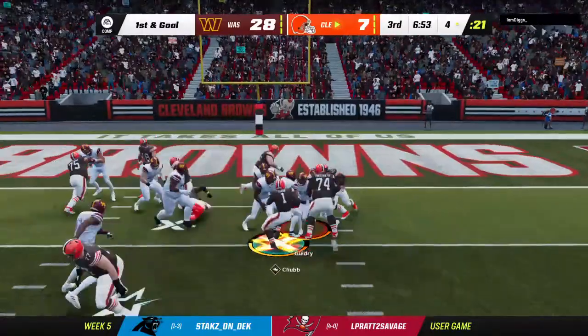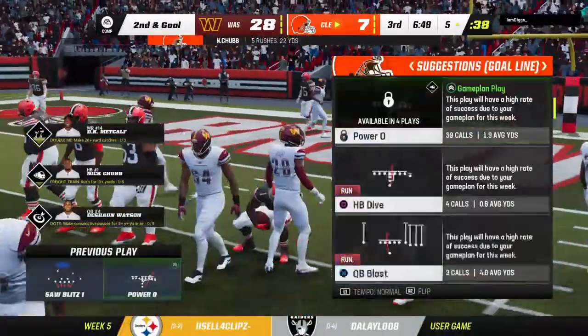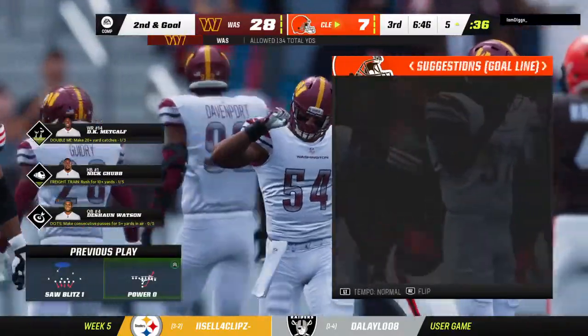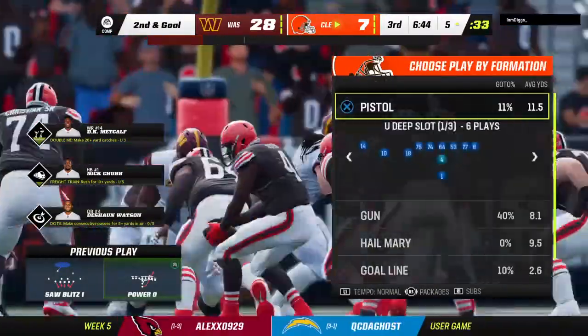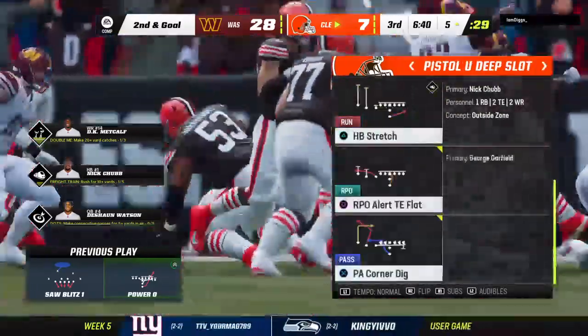Chubb. It's going to go backwards. He'll lose yardage back to the 5. That's going to go as a loss of 1 on 1st down. This defense is just flat getting after it. They have not given up much of anything in the run game. Case in point right there.